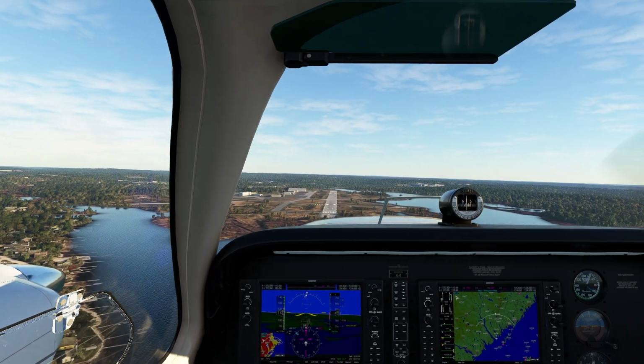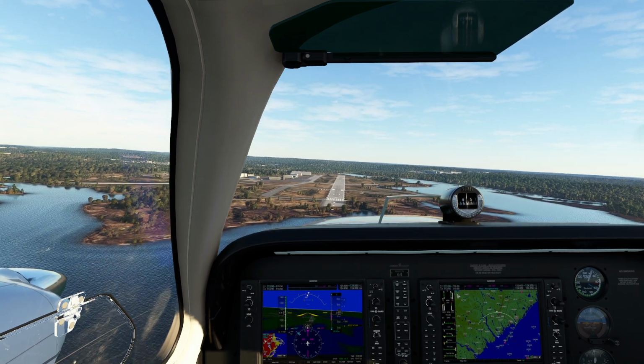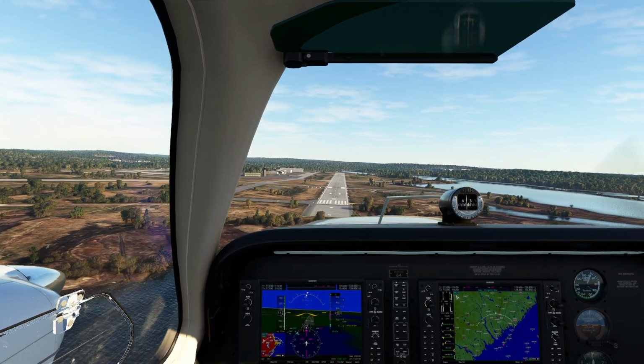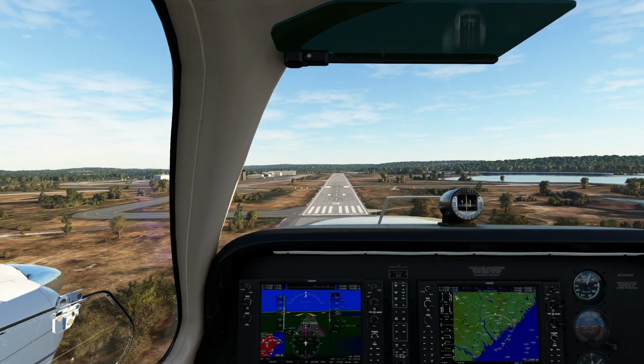So we're going to pretend as if we're coming in with a crosswind here. That's about 112 knots. Looks pretty good. And again, perfectly controllable at this speed. At lower speeds, we're going to lose controllability. That's an important concept. And we're about over the end of the runway there. Go ahead and bring it to neutral.